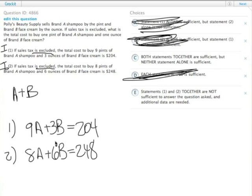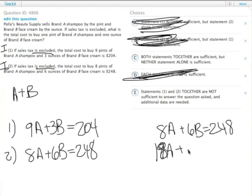We can tell they're distinct because what we ultimately want to do is we'd take 8A plus 6B equals 248, and we would take the second equation and multiply it times 2 so that the B's cancel out. So this would be, 9A, or sorry, it'd be 18A plus 6B equals 408. And then we'd want to subtract the top one from the bottom one, and we'd get some numbers, solve for A, plug it back in, find B, and then we would figure out A plus B.